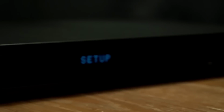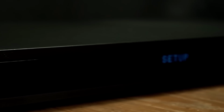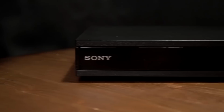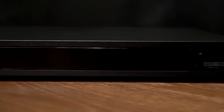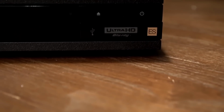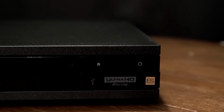Ultimately, though, the X1000ES is considerably more expensive than the UBP X800 and doesn't quite have the feature roster of the Dolby Vision-enabled MQA playing Oppo UHD 203. And if you're looking for a UHD player with comparable audio chops, although admittedly not universal disc compatibility, then Panasonic's DMP UB900 provides cheaper competition.